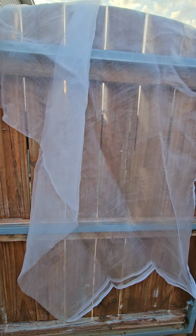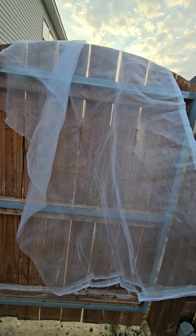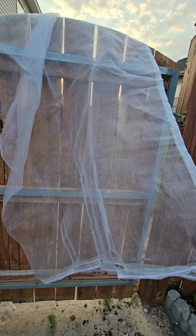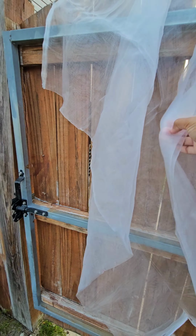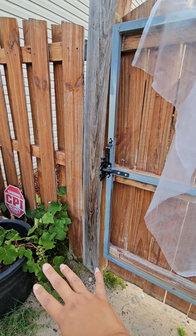As I was saying, the yard is fenced in, so I don't really see squirrels, or we don't have deer or anything like that. So I'm going to use this for the birds. I'm also going to use this for my blueberries and see what happens. So all you're going to do is just wrap it around, and I have it in a container, so it should make it a little easier for me to cover this thing up.